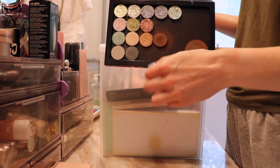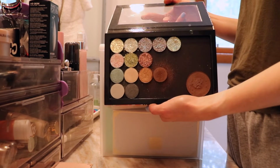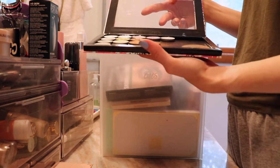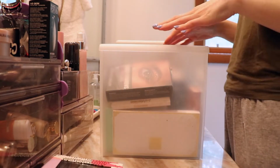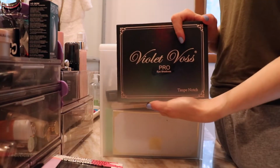It does fade a little bit, but I also noticed that with some other shades that aren't ColourPop, so maybe it's just me and the eye primer that I'm using, I don't know. But that is one of my favorite shades. It's like a matte brown, but with a silver glitter. It's so pretty, but when you actually apply it to the eyes, you don't see the glitter at all. But it's just a really nice shade. Besides the fading, this one I'm very happy about.